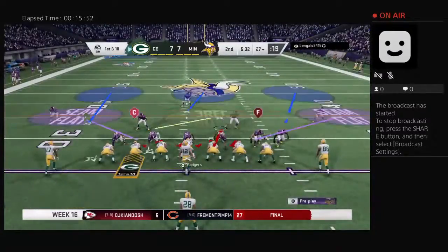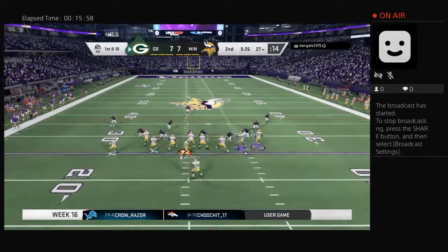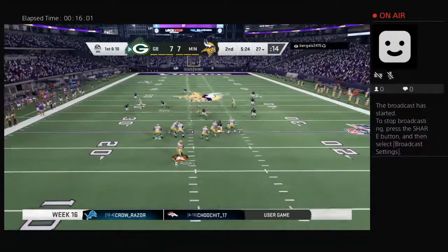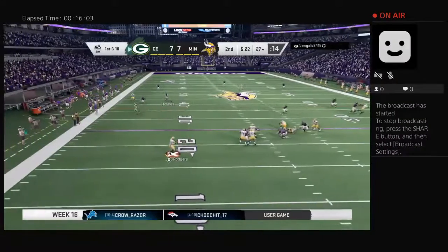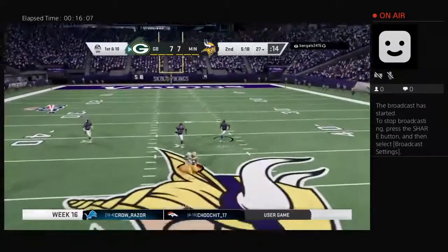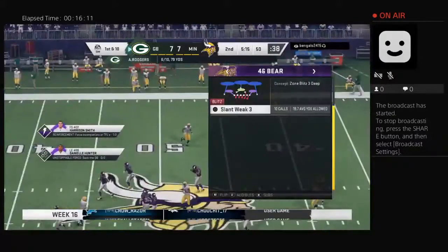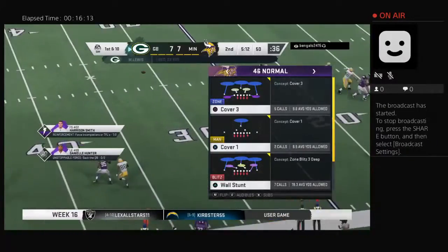Check 99. Check 99. Throwing on first down is Rodgers. He'll get this one into the hands of Lewis. 23 yards on the play.